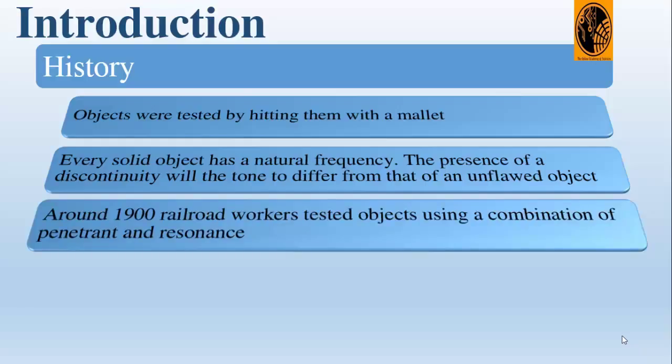Around 1900, railroad workers tested objects using a combination of penetrant and resonance. The idea was to apply kerosene to the object and then cover it with a coat of whiting. Then the object was struck with a mallet. In areas where the whiting became wet due to kerosene being drawn from cracks, the object was designated for repair.